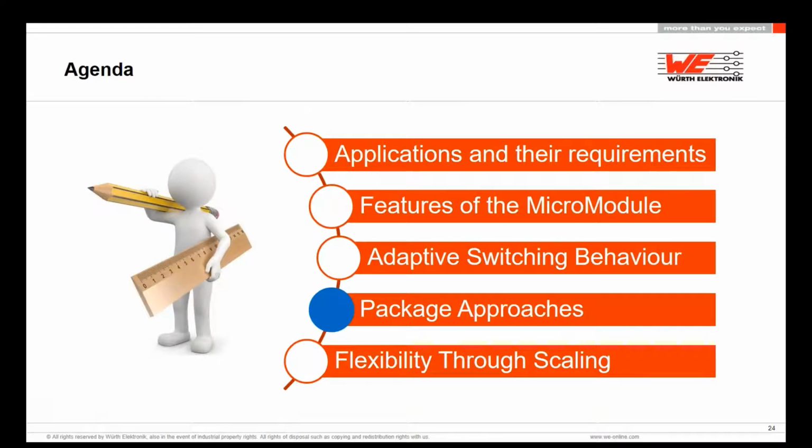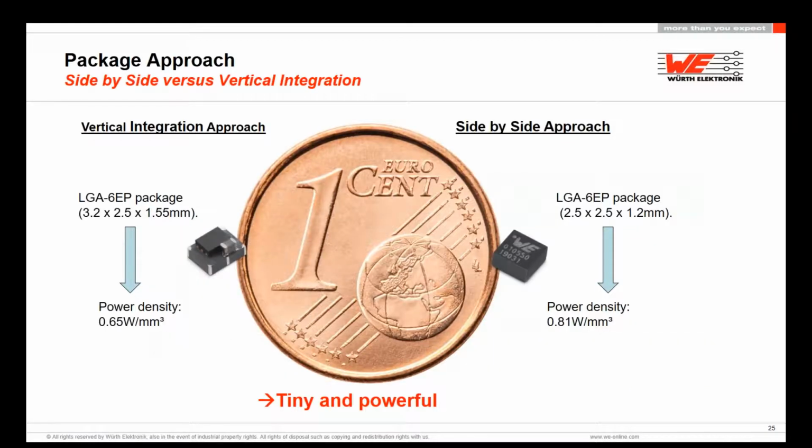So how do we realize this? We have two package approaches. Both offer easy to route land patterns and excellent thermal characteristics. On the left side, we have vertical integration. This is an open frame design with the inductor taking the role of the substrate. The IC and internal capacitors are mounted directly on top of the inductor.